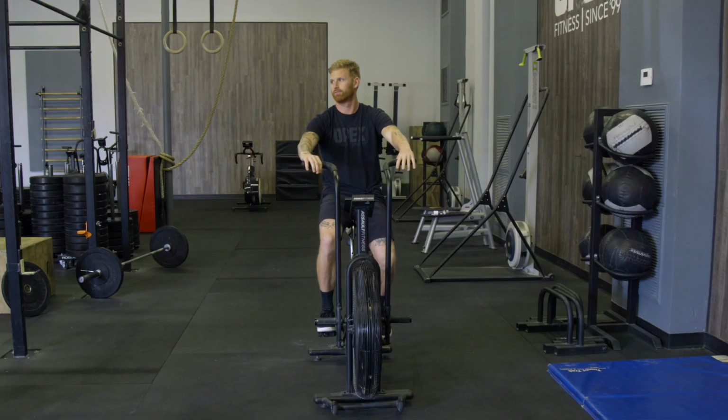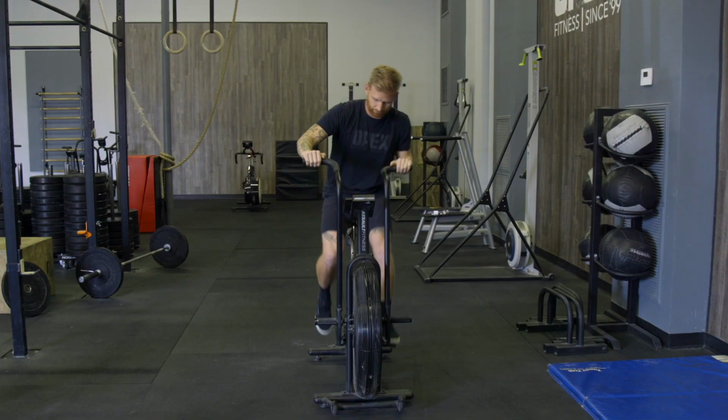Praying. Prayer to the cosmos. Mark was just praying prior to his 3-minute set on the assault bike. All right, next we have Mark demonstrating cyclical.